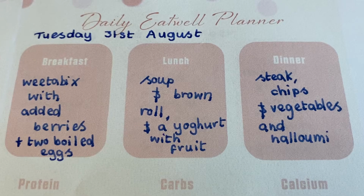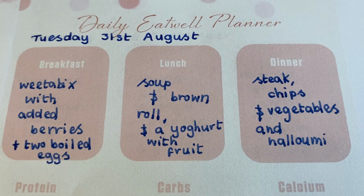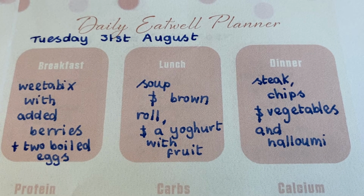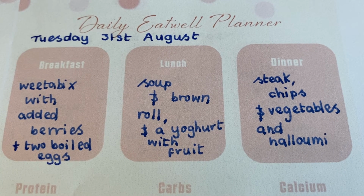Day 4, I'm going to have Weetabix, which I don't usually have, so that's going to be my carb portion, with obviously milk as my calcium portion, and I'm going to add some berries. And then I'm going to have 2 boiled eggs as a portion of protein, which I will just eat as a snack afterwards. So that's my carbs, calcium, fruit and protein.